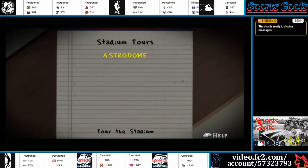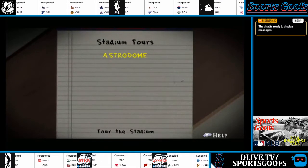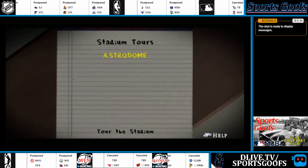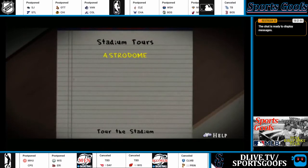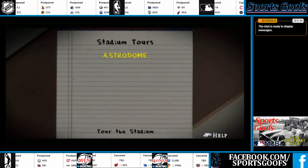So last time we finished up all of the quote-unquote current stadiums, so stadiums that were in existence in 2002, which means there were a lot of very old stadiums, like Veterans Stadium.